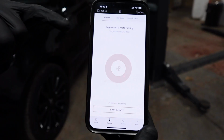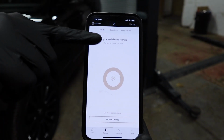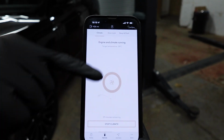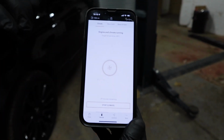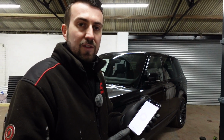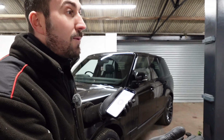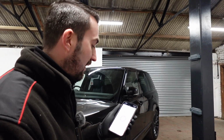No, because it's locked. As you can see there, it's now saying that the engine's running, and the target temperature is 28 degrees, so it will run for a maximum of half an hour, 30 minutes, to get up to that temperature to warm the car up. So you could be inside your house. That's a good point. You could be anywhere. I think it's a great feature, personally.